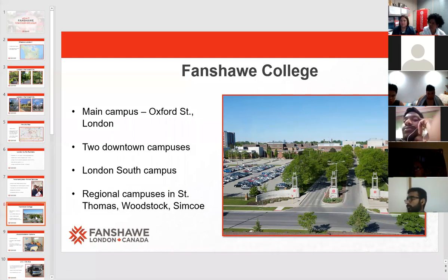I just want students to also know, there is no bus that goes from London to St. Thomas or from London to Woodstock. So if you are going to those cities, you don't want to be finding accommodation here in London, because you cannot do a daily commute. You'd have to be living in those cities, and they're beautiful cities. Just to reiterate, it's really important to know which campus you're headed to, so that you're looking in the right areas for your housing and all the supports you're going to be looking for.